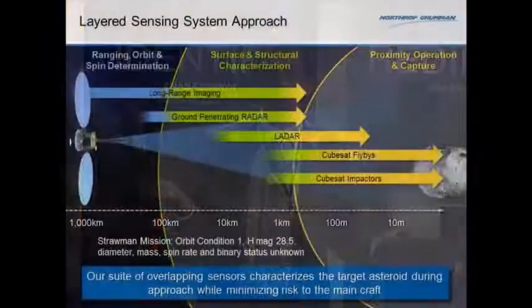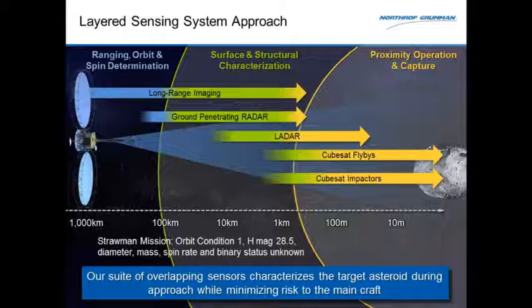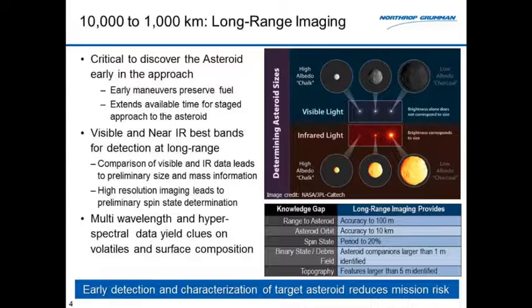And when we were looking at what sensors were useful to us and what would help us buy down the risk, we had a straw man mission. We give an orbit condition code of 1. If you know these things, that's actually knowing the orbit very well. H-mag of 28.5, that's the brightness of the object from the ground. But what we don't know about the object at all is the real diameter, the mass, the spin rate, whether there's a binary with the object or any kind of debris field. And what this series of sensors is going to do is find that information out and reduce the risk to the capture vehicle.